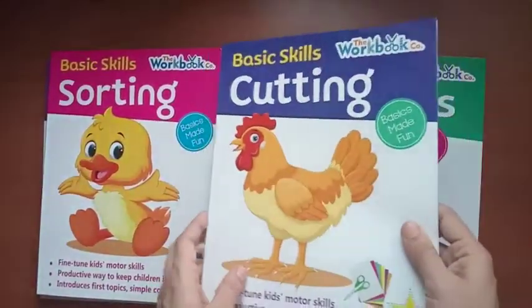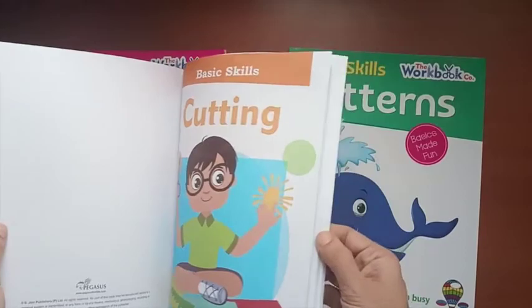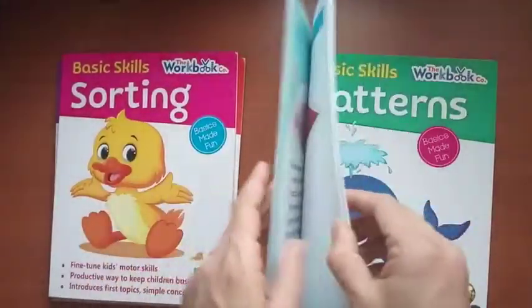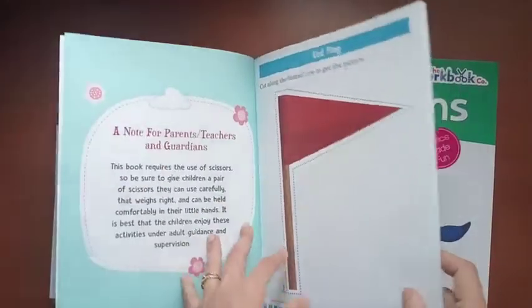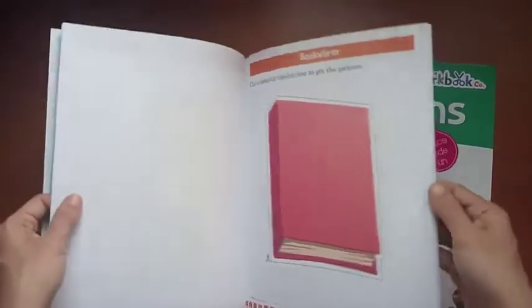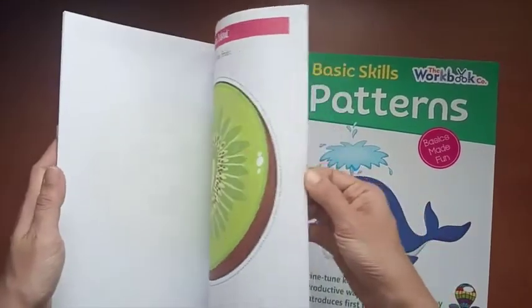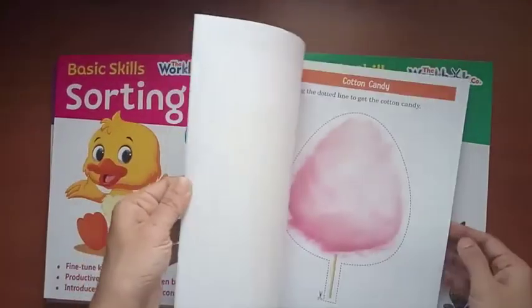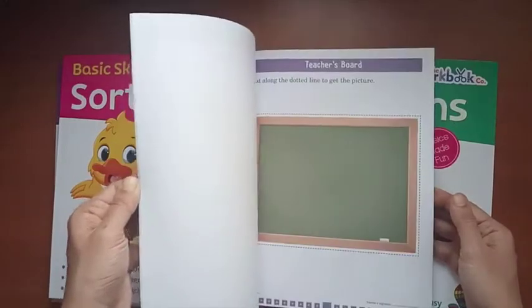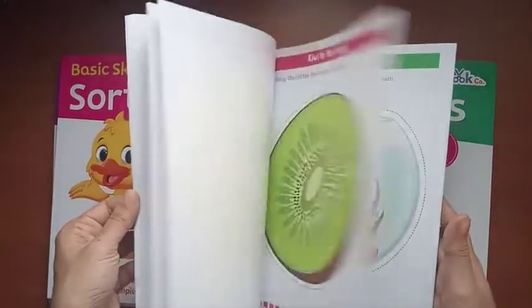The next one is a cutting book. So this is for a little older kids, they would love it. Let's say about a 4-year-old child. Yeah, 3.5 and above would really love to do these cutting activities. So these are the flags. You have a book. So a lot of different things to cut and paste. Donuts, candies. Yeah, so that's about this book, which is meant for cutting.